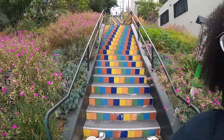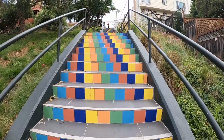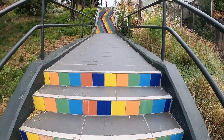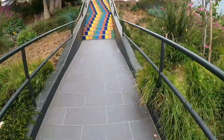Well, this is it, the last set of steps that me and my dad found. These are the Tompkins stairways located at Nevada Street and Tompkins Avenue. These were my dad's favorite set of stairs because they provided a fun pop of color to the neighborhood and had an interesting zigzag design.